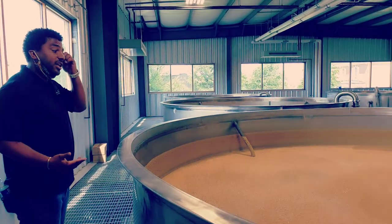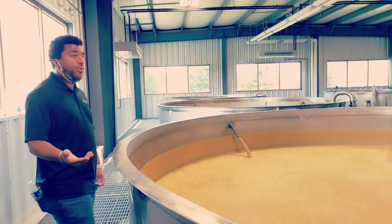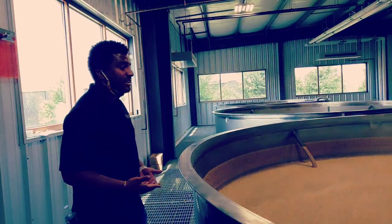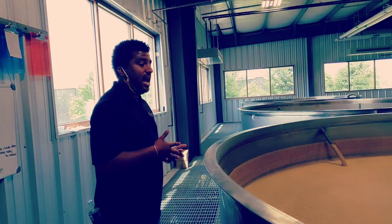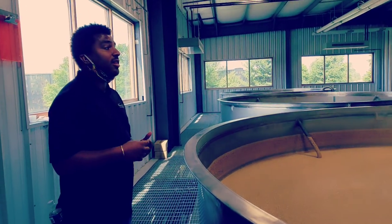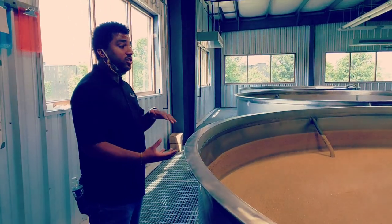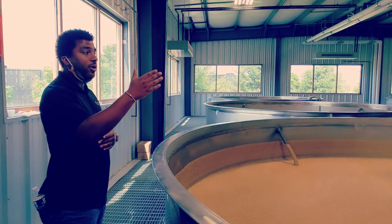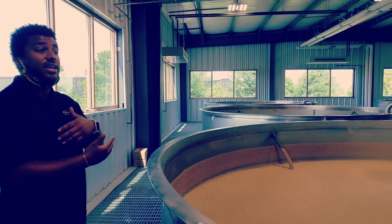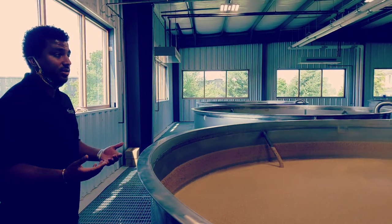So we call this distiller's beer. It's going to stay in here for around 3 to 5 days, just depending on the fermentation cycle. And it's going to reach around 8 to 12%. So after that third or fourth day, you're going to have a lot of the grains collecting at the bottom and a large layer of alcohol sitting right at the top. So that's when we transfer it over to our beer well, which just pretty much acts as a big mixing unit before we go into our column still.